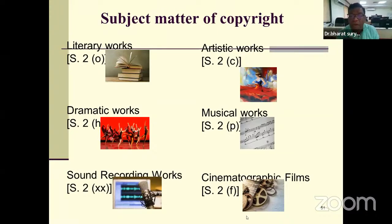If you are drawing, artistic work, you can go for the protection under section 2C. If you are doing dramatic work, any drama, then go for the registration for dramatic work under section 2H. Musical works under section 2P. Sound recordings under section 2XX. Cinematography films under section 2F. So any kind of work, depending upon the different category, you can go for the registration. You might have seen many films where my dialogue has been copied, my songs, some lyrics have been copied. All the infringement cases are going in the court. Many examples are out there. So these come under copyright.